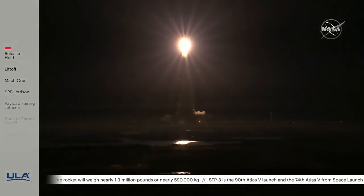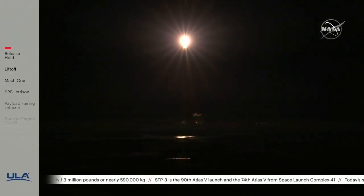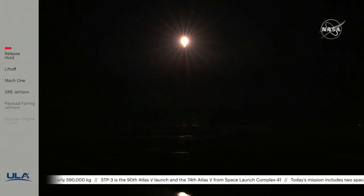Vehicle has cleared the tower and is beginning the pitch over program. And the RD-180 is throttling down slightly as expected. Engine response looks good.